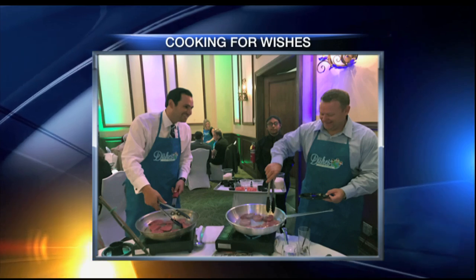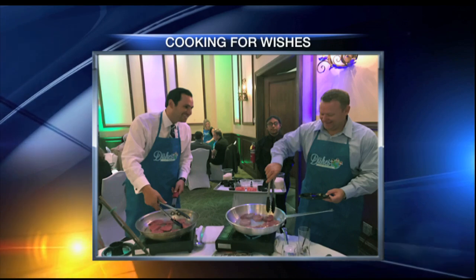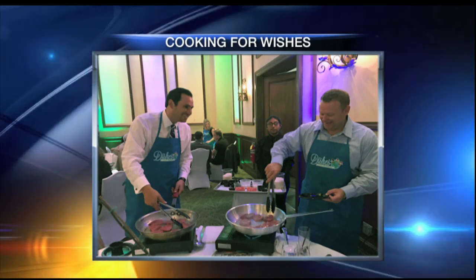A lot of money raised there tonight. And there's your better half right there. Yes, he's doing the cooking, as you notice. That's how it goes in our house. He's doing the cooking. He cooks. And he did some auctioneering too, I understand. He did the auction too. He cooked a steak and then he did some auctioneering. There you go.